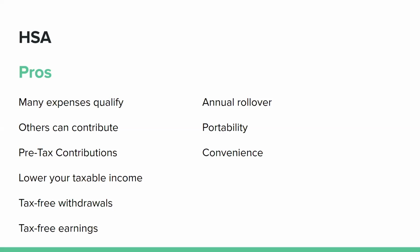I have Flex today. This is the debit card that they sent me, and this is what I use to pay for my medical expenses. So it's pretty cool and convenient to have that. All right, so let's look at some of the cons with this.